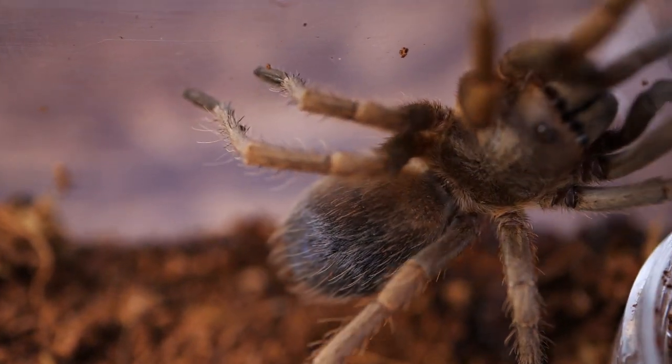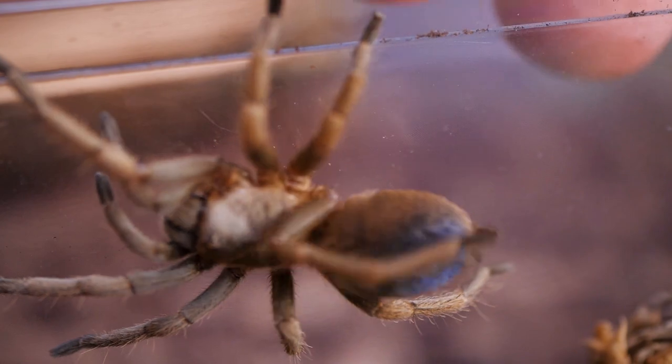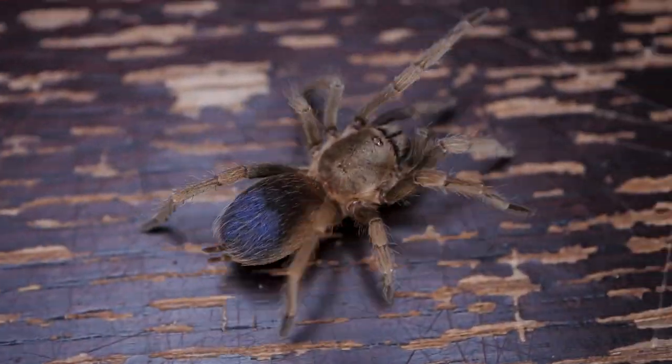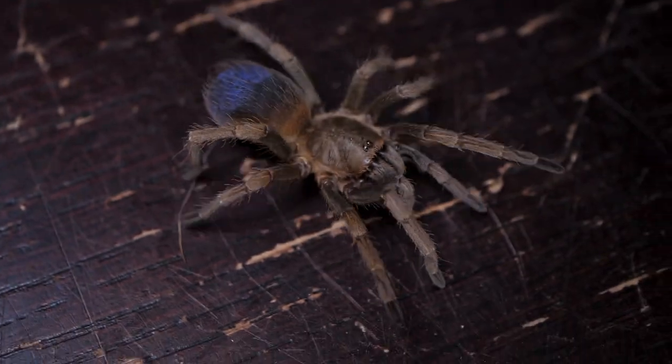I'd gotten her at a pet shop. She was one of the first tarantulas I'd ever gotten. Or actually, no, I got her from, I think it was Fear Not Tarantulas. I think it was the first tarantula I'd ever got from them. And when I went back and looked at the records, she was already an adult female when I bought her. So I have a feeling they were breeding her, and she was already at the end of her ability to breed. And they're like, well, we're going to sell off this female. And I bought her, had her for a few years.